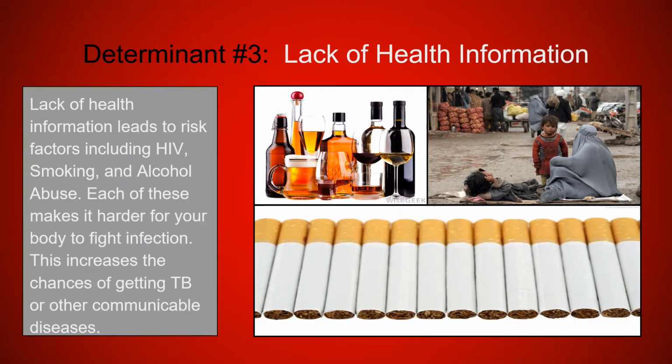The third biggest determinant is a lack of health information and knowledge. This lack of health information leads to risk factors including HIV, smoking, and alcohol abuse. Each of these makes it harder for your body to fight infection. This increases the chances of getting TB or other communicable and non-communicable diseases.